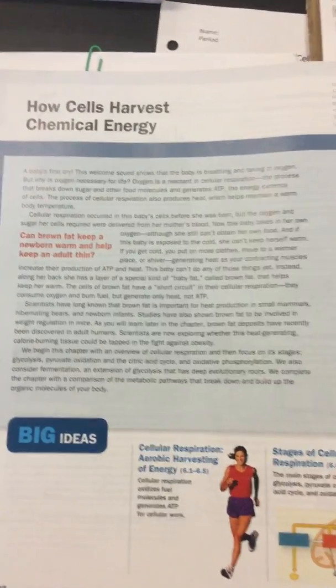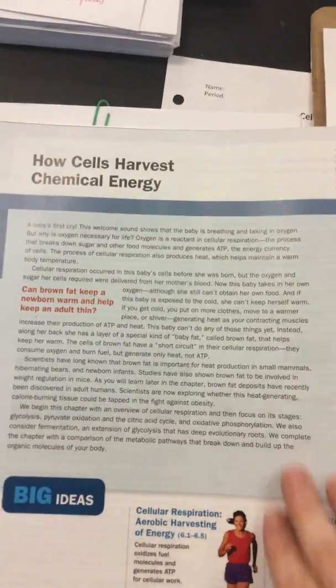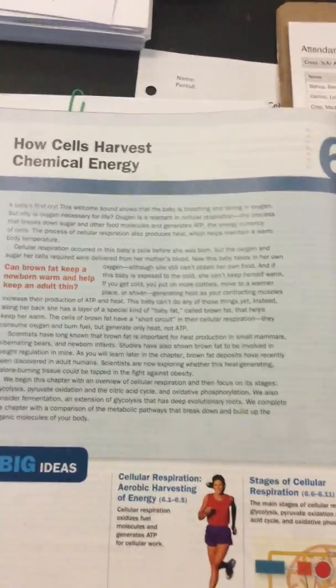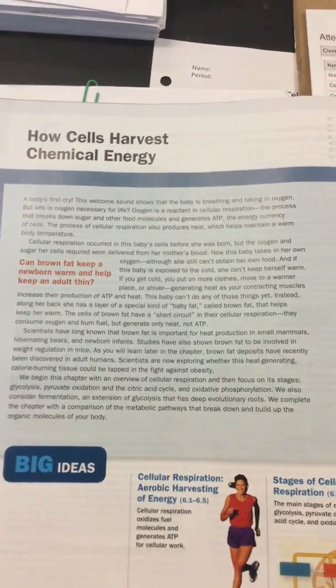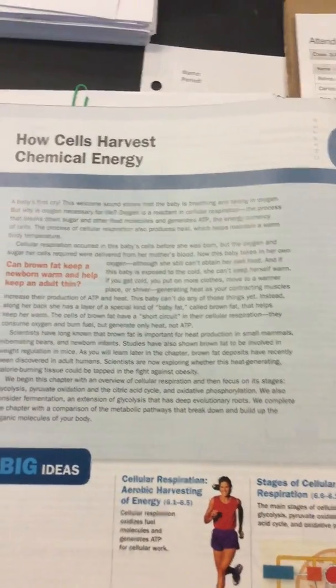So this is talking about brown fat. If you want to know more about that, you should read through this. There's a section in the book later on in the chapter that talks about brown fat specifically. But in order to really understand why brown fat works, we have to learn more about the process of photosynthesis. Sorry, respiration, not photosynthesis, respiration.